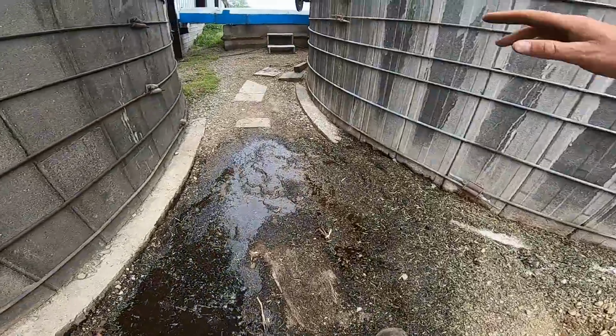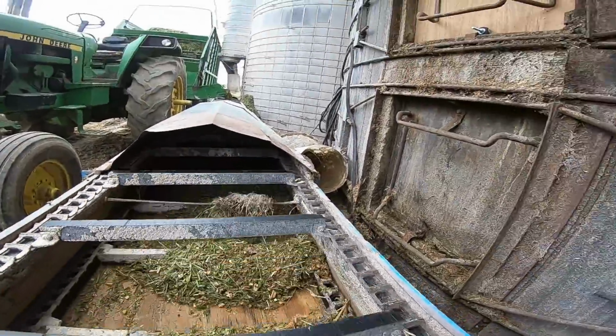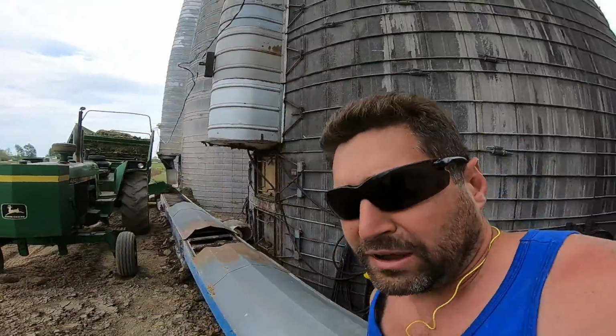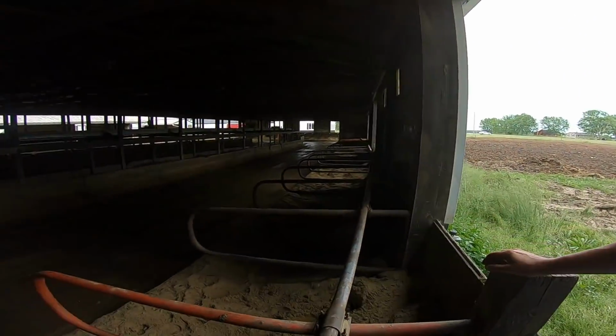Here we go. Supplementing with this feeder wagon. Here it comes. Okay, got these covers on. I'm gonna skip over this real quick. Take a look here. It's trickling in.